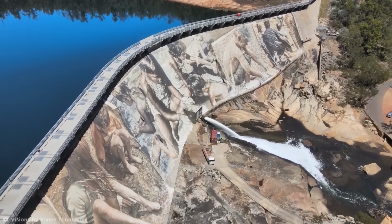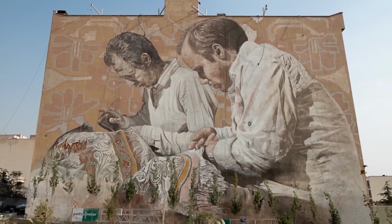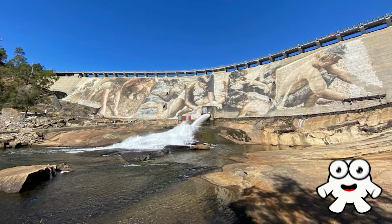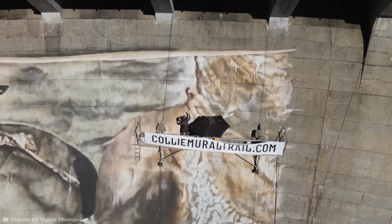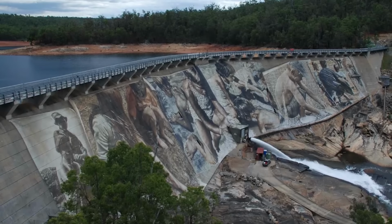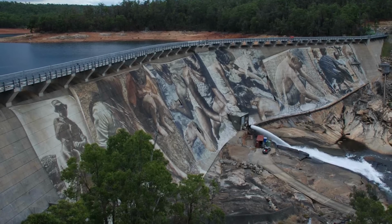On the topic of XXL artistry, Australian artist Guido van Helten might just be the king of all things big and painted. He's known for creating massive, genius-level street art on walls and silos across Australia. But his biggest piece was damn impressive. And I mean that literally. The Wellington Dam, the largest in southwest Australia, provided the canvas for a colossal mural he produced in 2020. The piece covered 86,000 square feet and was inspired by local stories and photos.